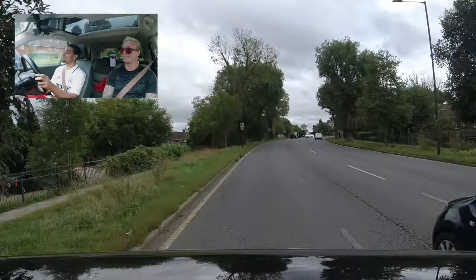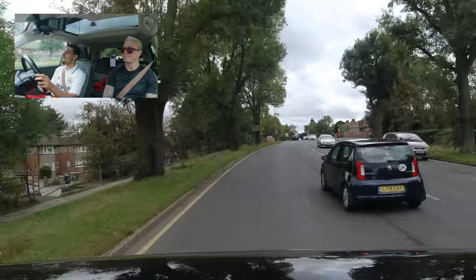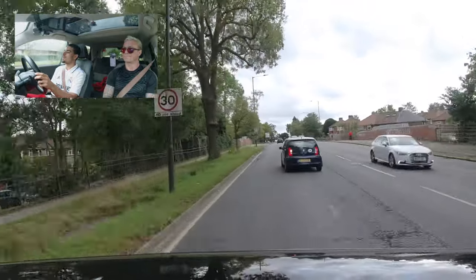After 300 yards, turn right, A4090, Witten Avenue East.